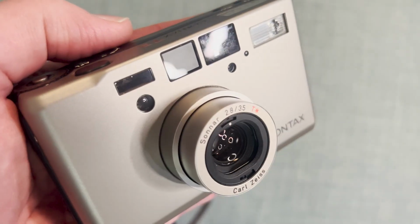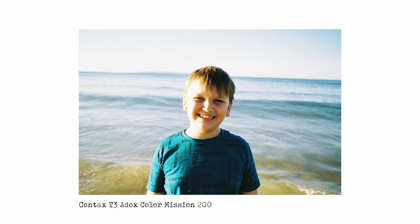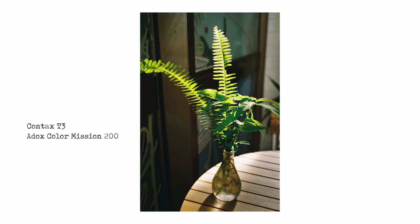My favorite camera of the year is without a doubt the Contax T3. It is a beautiful camera, both in terms of looking at the thing, the design of it, but also the images it produces are outstanding. So look for a review of the Contax T3 coming to this channel in 2023.